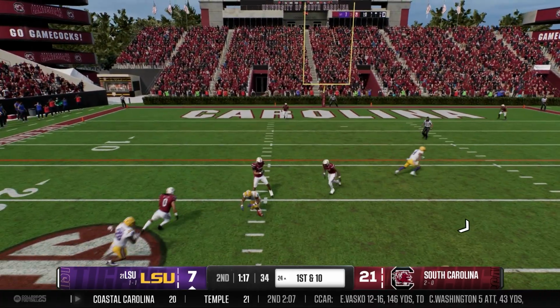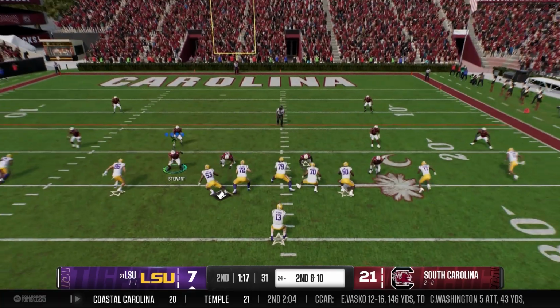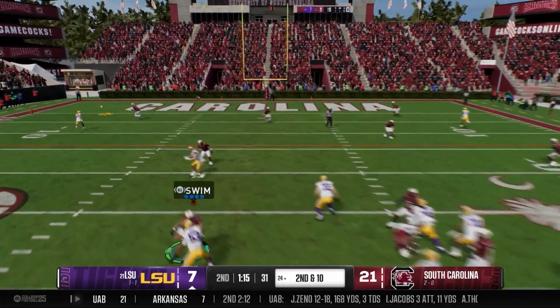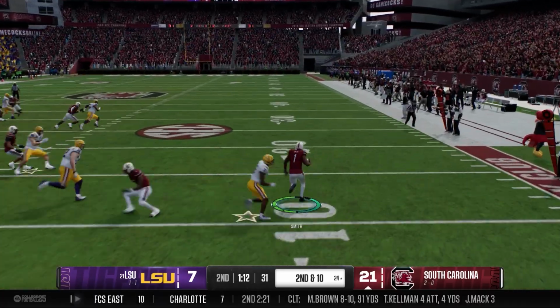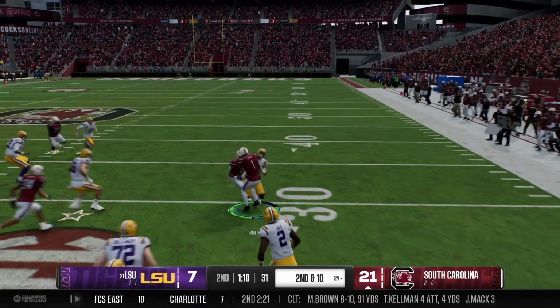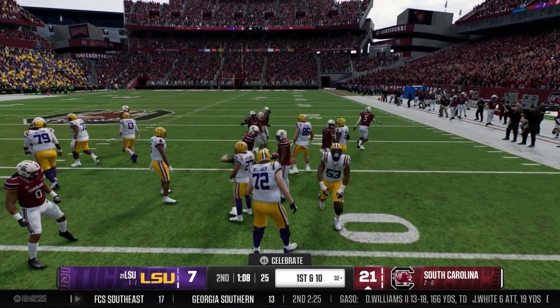Next play, shorts. That one's tough, and it's incomplete. Couldn't find Xavier Thomas. Second and 10, back to empty. Throwing it deep, and it's picked off. DQ Smith with the interception. He's going to look to go the other way. Tries to cut it back. Doesn't get a block. And that'll be how we end the first half.